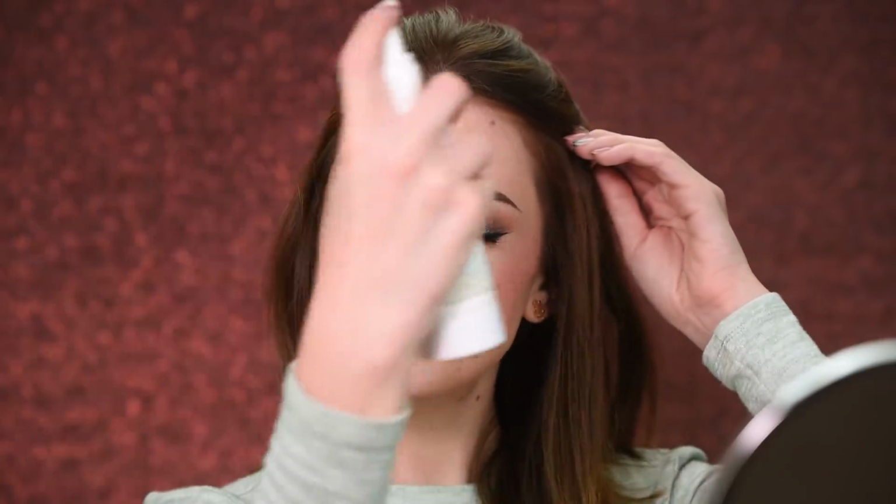Lastly, some setting spray. This is the Too Faced Hangover 3-in-1 Replenishing Primer and Setting Spray. And this is our final look. I really hope you guys like it.